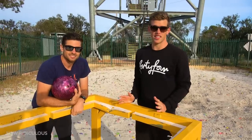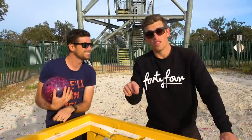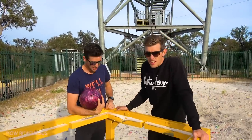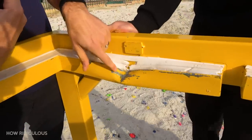How many layers of cling wrap can stop a bowling ball dropped from 45 meters? This is the table, by the way, we use for the bulletproof glass. If you haven't seen that, there's a link up here, card over your left shoulder. It's taken a bit of damage, as you can see, from the anvil in the metal video. We didn't notice that on the day, but there it is.